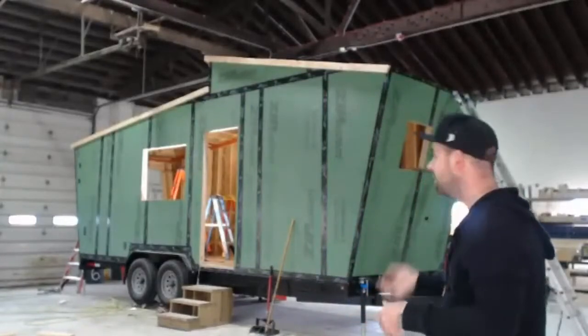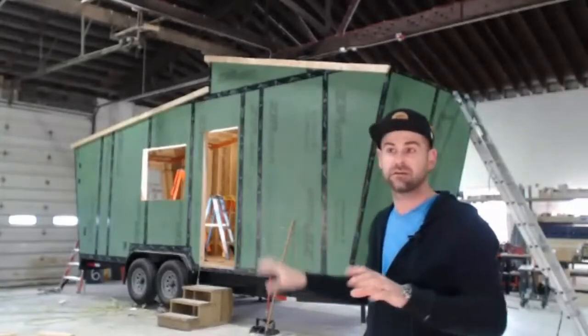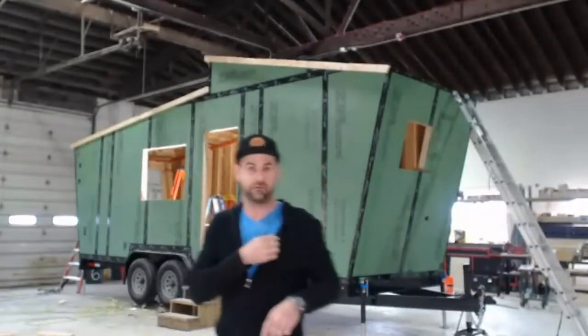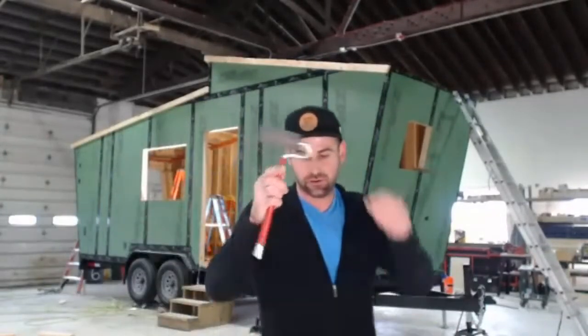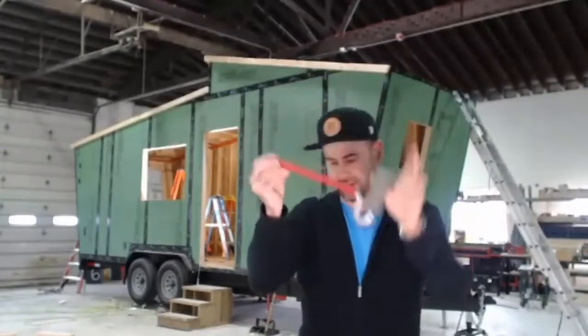Also the tape, once you roll that tape on there, it's really important that if you are doing the Zip system, I recommend you buy their roller. Let me just show you what that roller looks like. So this is what we call a J roller, and the reason we call it that is, it's kind of like a J. That's what they say.